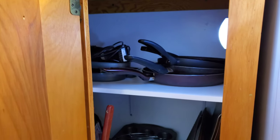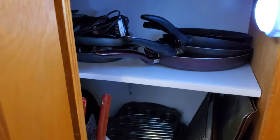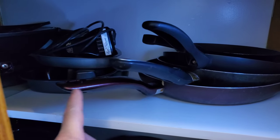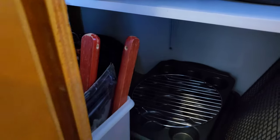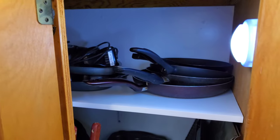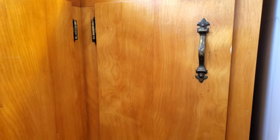Tupperware. Lots of space. And lots of room for my cooking pans and pots. Again, there's my cake pans there. And at the bottom, I have my cookie sheets and my muffin tins. Of course, in the back, there's my roasting pans. So there's lots of room and lots of space for everything. And I'm again going to say I'm extremely happy with how those shelves have worked out.